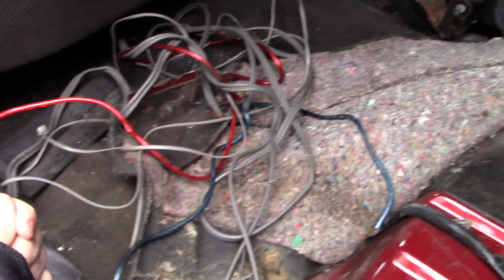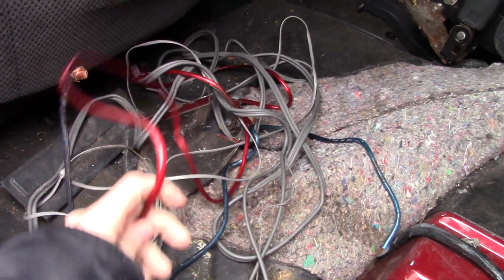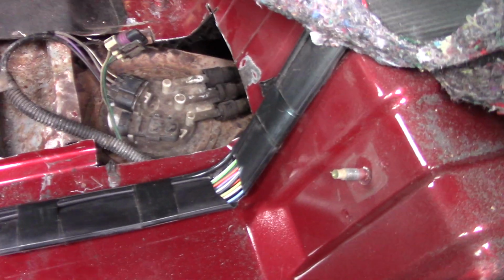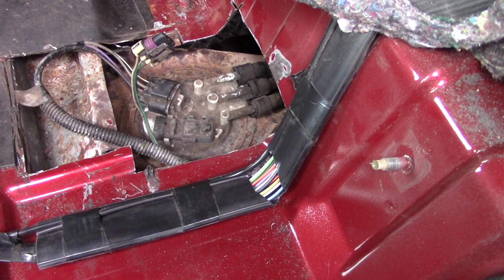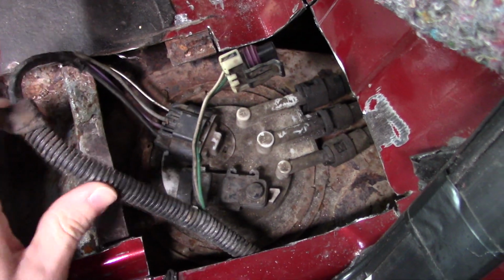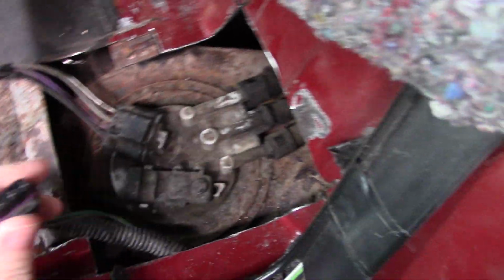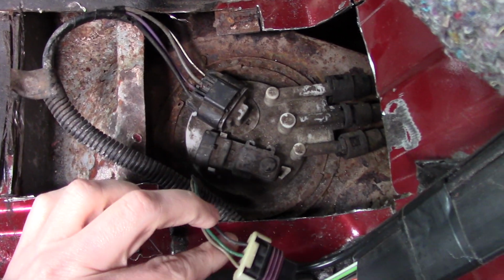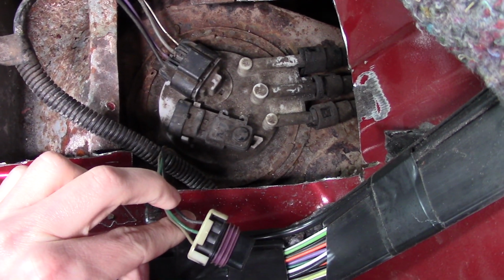Pulled the carpet back. This is the sound system that someone put in this car that I've got to get removed. And I cut the floor right over the fuel pump. So by cutting the floor, it exposes my actual fuel pump. Now, I've done some testing. I've figured out that the fuel pump is, in fact, bad.